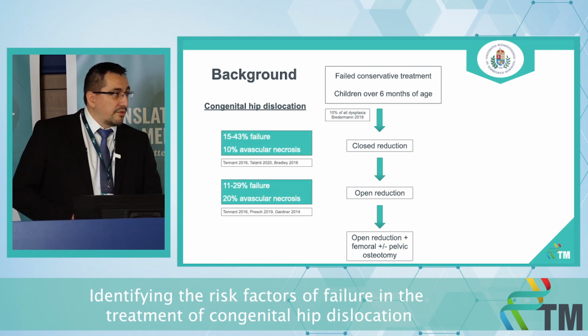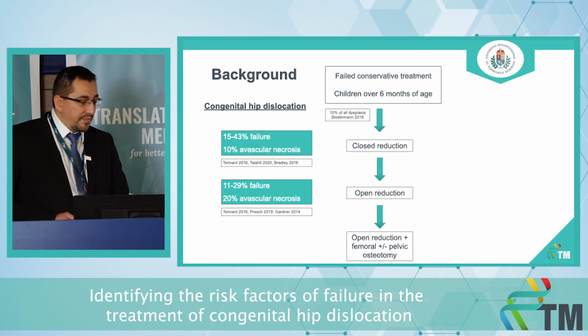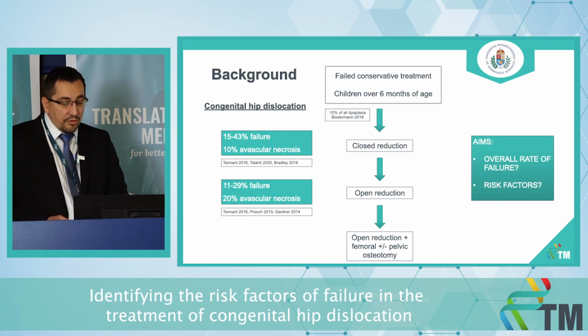But complications are quite common with this treatment regimen. Unsuccessful reduction and redislocation are the main reasons for failure. In addition, the most serious complication of the treatment, the avascular necrosis of the femoral head, is common too. The overall rate of it is 10% in closed and 20% in open reduction. What we don't know is the overall rate of failure and the risk factors of failure.